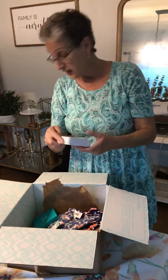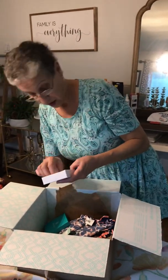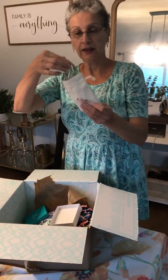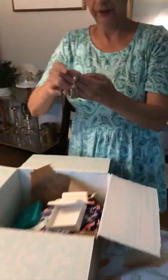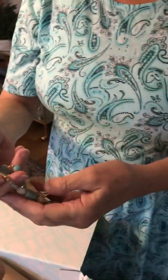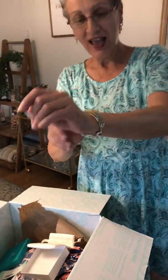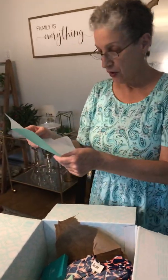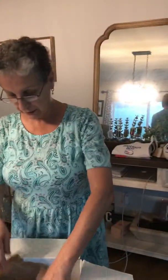Oh, and we have, I think it's jewelry. Let's see what this is. I think it's a bracelet. Oh, yeah. Oh, it's magnetic. I thought I broke it. Oh, very pretty. Nice summery colors. Very nice. For a minute there, I thought I broke it. Okay, and that is $44. Teal green. Very pretty colors.